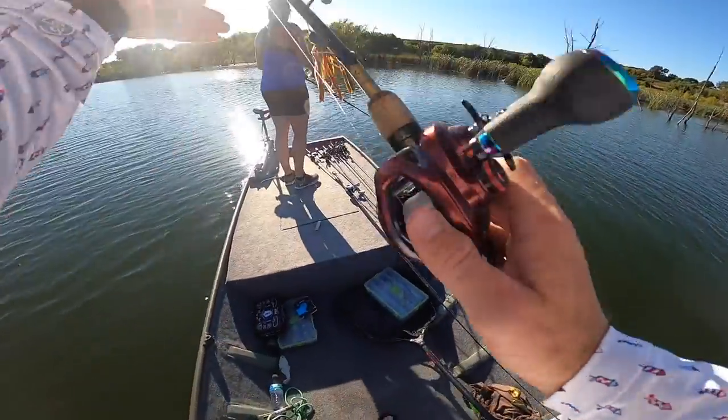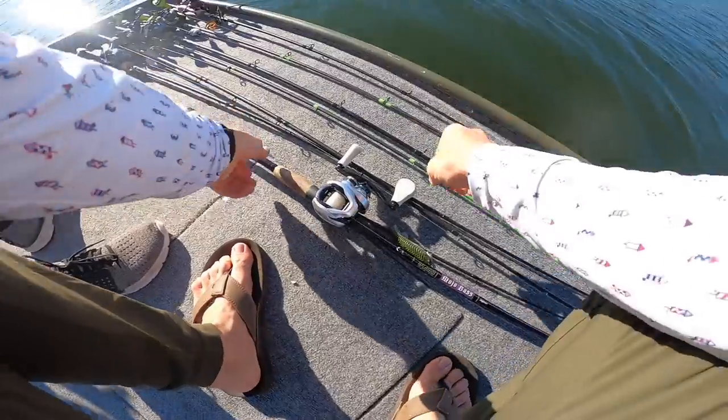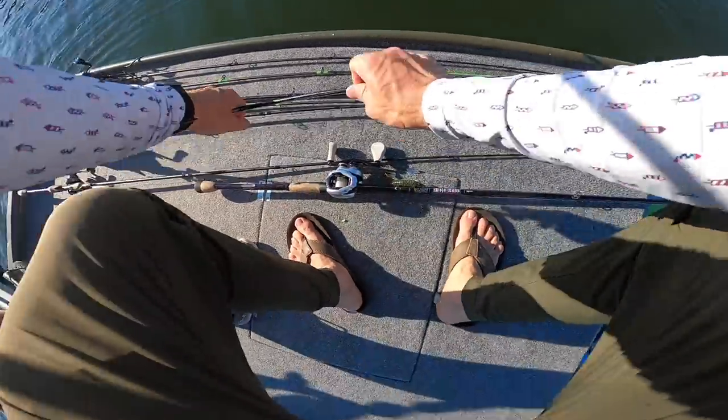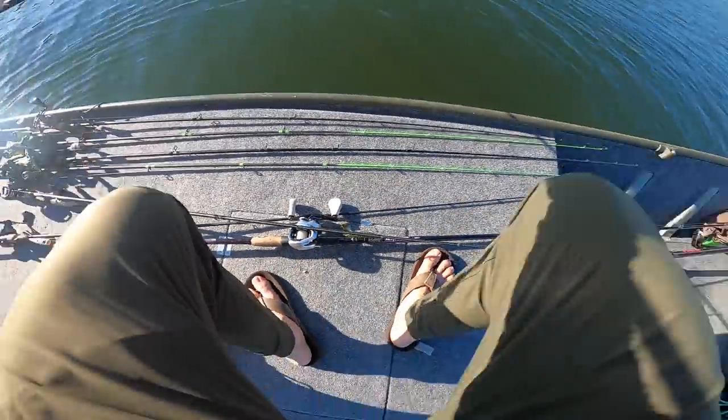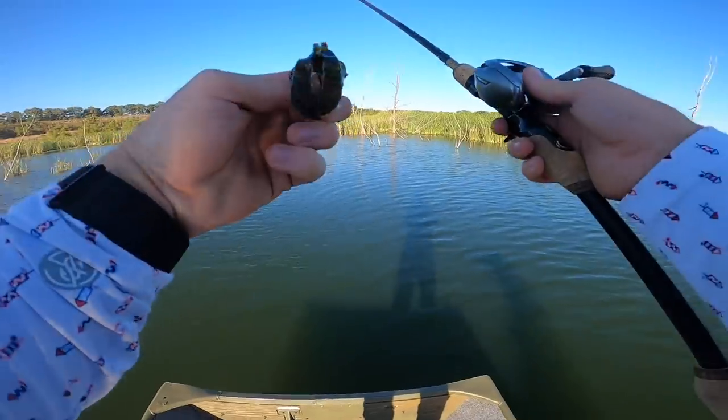Tried the spinner bait for a second just because it's so murky, but I didn't get any hits. That swim bait hasn't got any hits yet. We might have to slow it down just to even start things off. Let me throw this Texas rig for a second on the cover and see if we can get something.